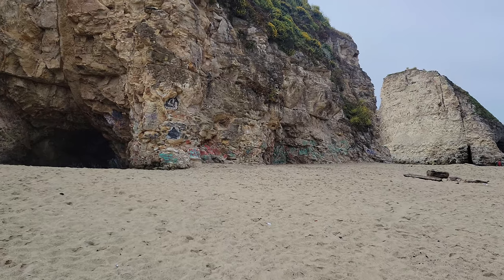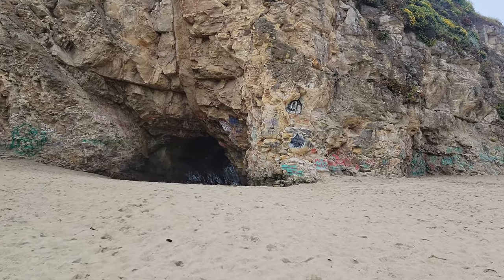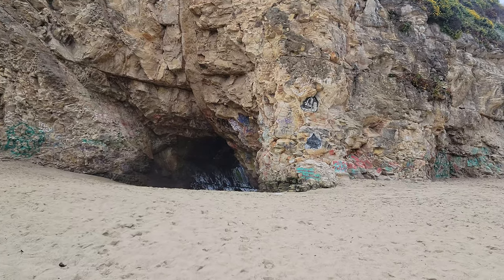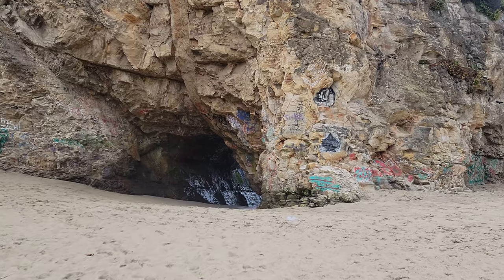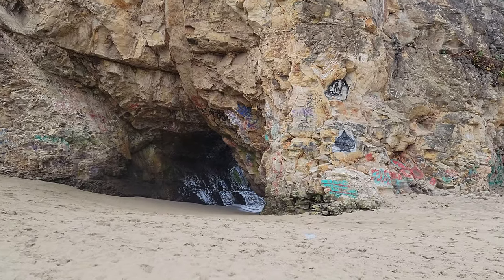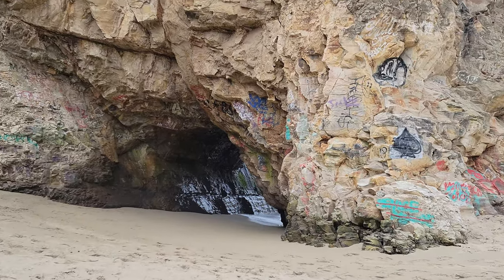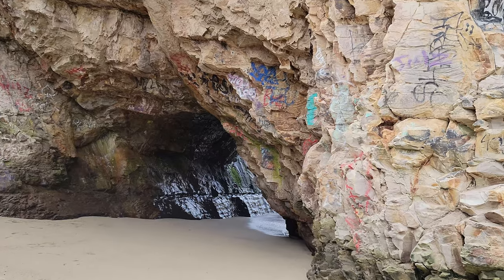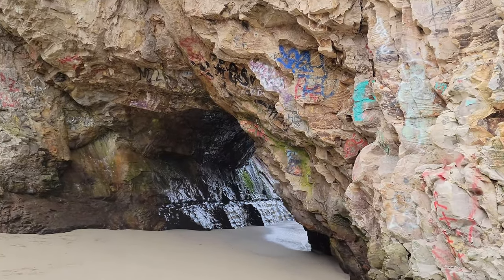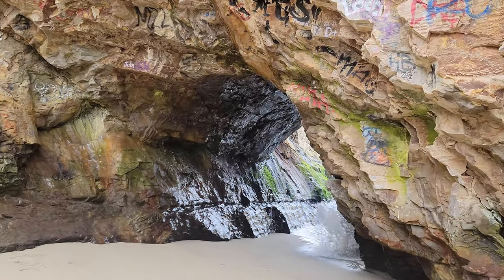There's typically lots of graffiti around here, and you can already see some. Around the corner of the cliff that's to my right, there's typically another alcove area. It typically has a lot of graffiti on it as well. It's a lot more graffiti than when I was here all those years ago.